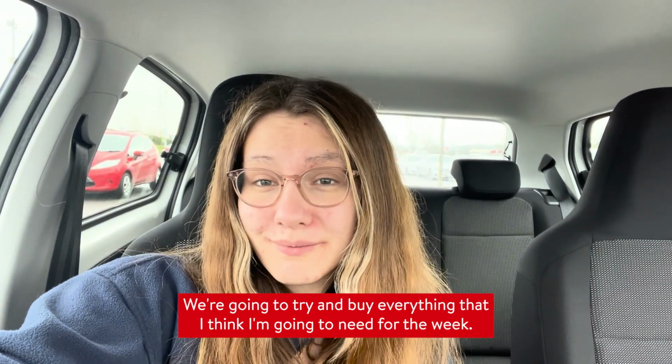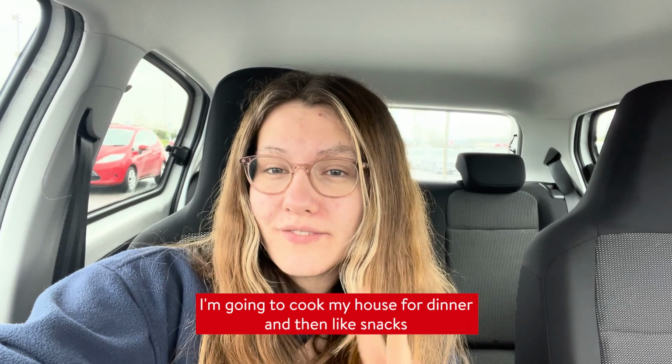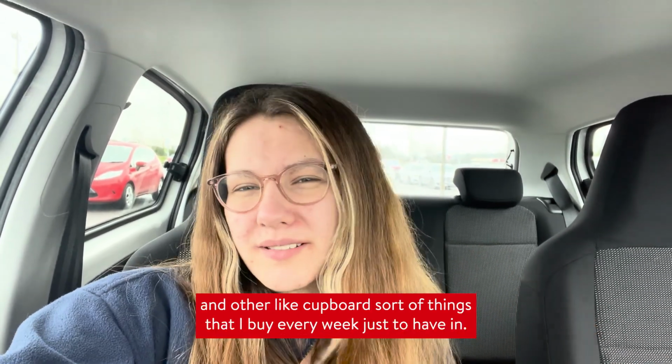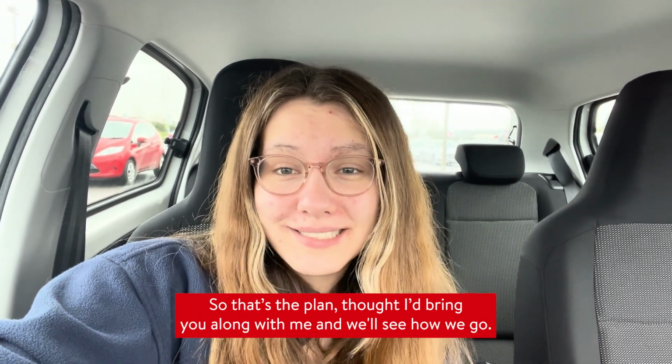So that's the plan. We're going to try and buy everything that I think I'm going to need for the week. So that's something for breakfast, something for lunch, and then whatever I'm going to cook in my house for dinner, and then snacks and other cupboard-y sort of things that I buy every week just to have in. Thought I'd bring you along with me and we'll see how we go.